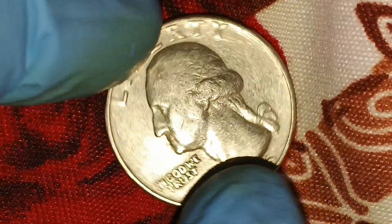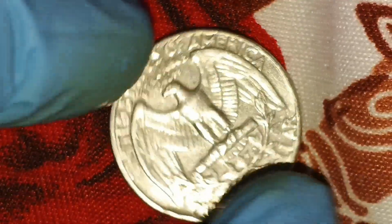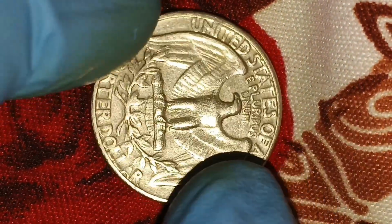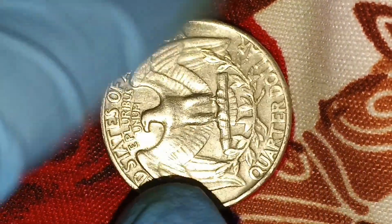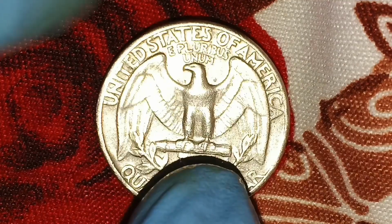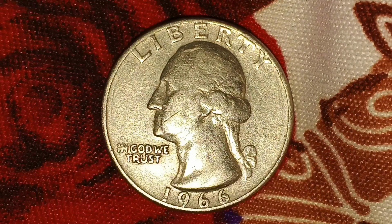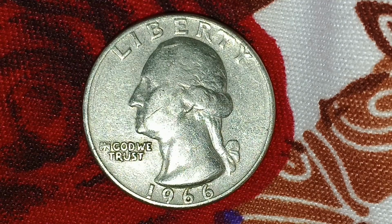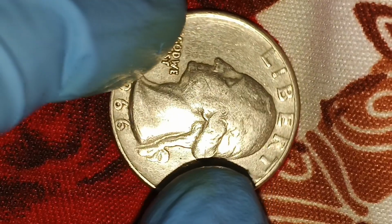Even if your 1966 quarter isn't a $1 million rarity, don't be discouraged. Quarters from this era in mint state condition, especially those with full strike details and no wear, can be worth hundreds of dollars to collectors. The highest graded examples sell for big premiums. Some Mint State 66 and Mint State 67 coins have sold for over $1,000 simply because of their quality and preservation.